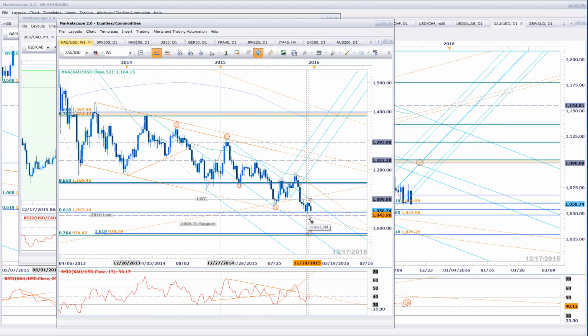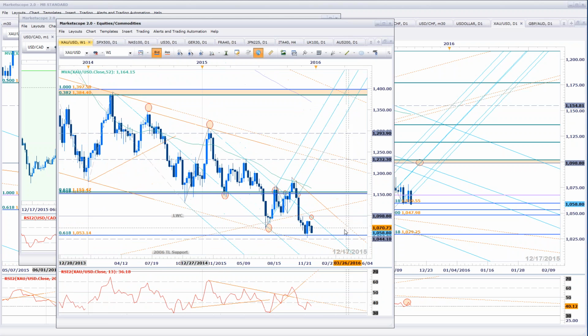Let me just say this one thing, Amir. An outside day reversal off the low keeps the focus on that day's range, or on that week's range. So the range high, 1088, the range low, 1046, is the zone that you need to clear. This is a bullish candle here, an outside reversal at the lows, okay?